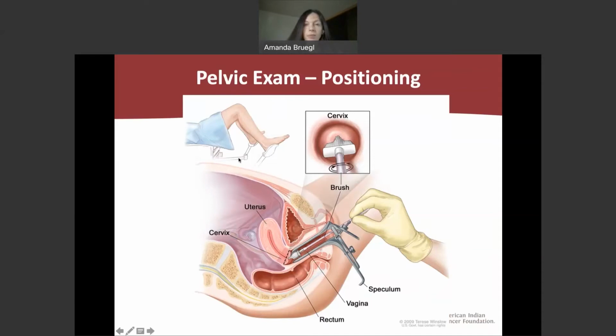Next, your provider will place a speculum inside the vagina. On the next slide, we'll spend a few moments reviewing the two different types of speculums that providers will use. The speculum is placed inside the vagina, the cervix is visualized, and a brush, as you can see here, is used to exfoliate cells from the surface of the cervix. This brush isn't like a bristle bore brush that you use to clean your pots and pans.